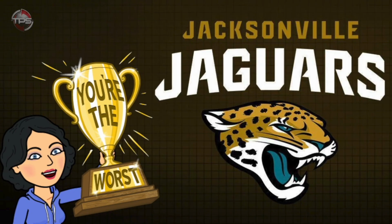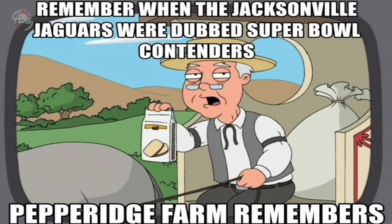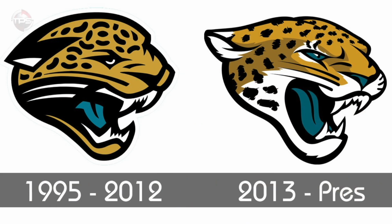Worst, Jacksonville Jaguars, 2013. Maybe we're nitpicking a bit here, and maybe it's the awfulness of the Jaguars over the past decade that leaves us disliking this one, but I don't know. Can't most of us agree that Jacksonville's main logo from 1995 to 2012 was just so much cooler?